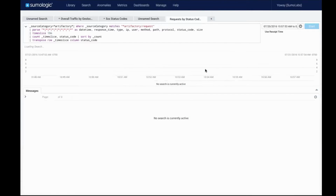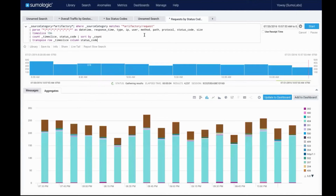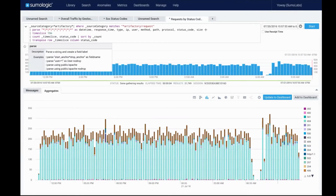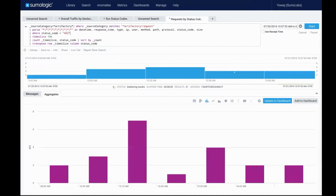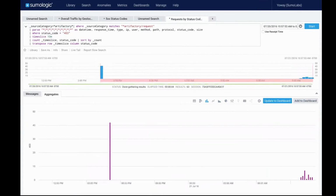And okay, we're in the search. So I'm going to do something similar to what I did earlier with the map, which is I am going to insert a where clause, and then this time I'm looking for 403s. So let's do this first. Let's see what the graph shows us. This will give us a high level. So we're getting quite a number of 403s. There was a spike earlier in the day, and then we got a few happening right now.